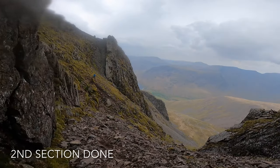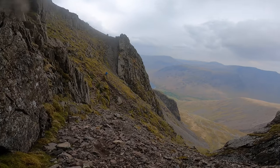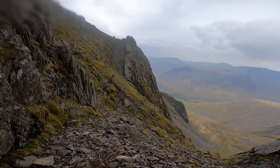Just ahead is the last little climb, and then from there you've just got a little bit of a walk up to Scafell summit.